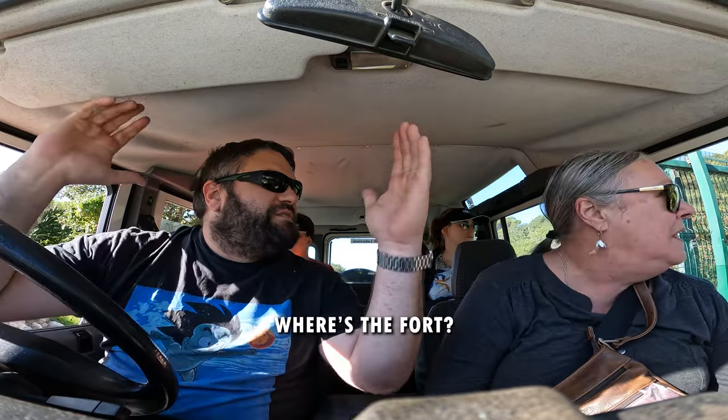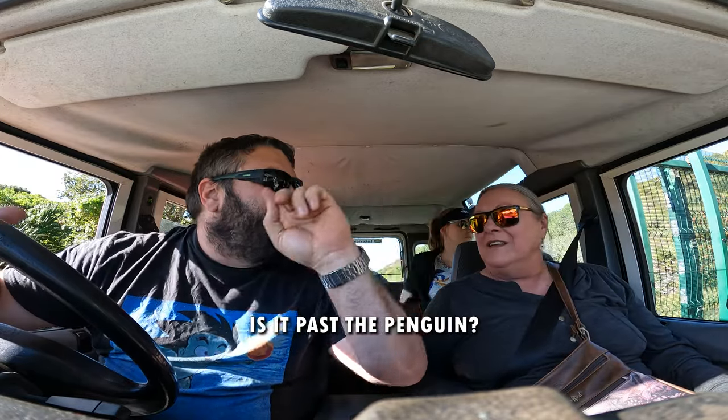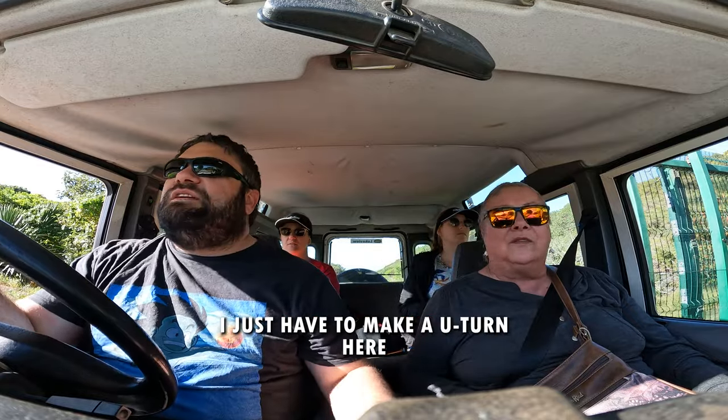Where's the fort? The old fort. Is it that one? Is it past the penguin? Yeah, you pass the penguin on that side. Just have to make a U-turn here then.